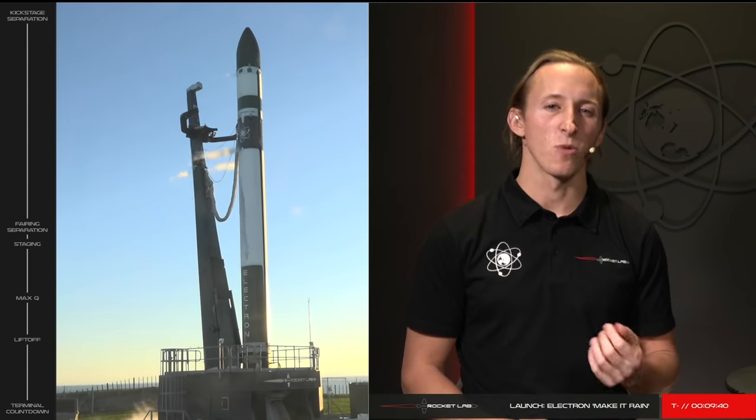Confirmed. So now we're approximately 10 minutes until launch, and you'll notice that the strong back has started retracting from Electron. This structure supports the vehicle while it's upright, but it's retracted shortly before launch to clear the way for Electron's 9 Rutherford engines at liftoff.